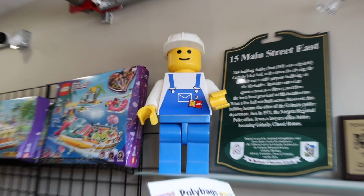All right, everyone, so we are now out of Extreme Collectibles, and I got some pretty cool stuff. So now, let's go into the Brick Shack. Oh, wait. There's the logo, the Brick Shack.